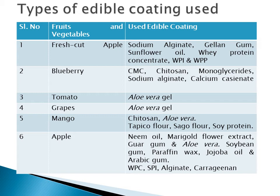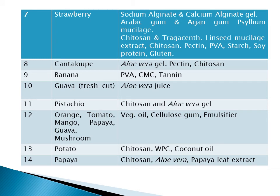This is a table which shows the different types of edible coating used for different types of fruits and vegetables. Like for fresh cut apple, sodium alginate, xylan gum, sunflower oil, whey protein concentrate, WPI and WPP are used. For tomato and grapes, aloe vera gel is used as the edible coating. For mango, chitosan, aloe vera, tapioca flour, sago flour, and soy protein are used. As we can see, for strawberry, more than 10 types of edible coating are used. But for fresh cut guava, only aloe vera juice is used, which shows that depending on their properties, different types of edible coating should be adapted for each and every fruit and vegetable.